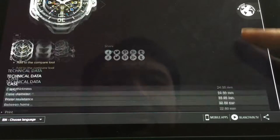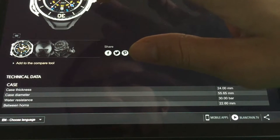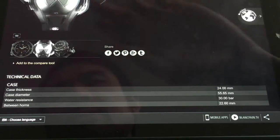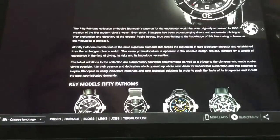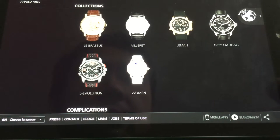55 millimeter watch. 55.65. My goodness. Okay. I don't know what to say. I'm not gonna say anything. I'm just gonna pass. Let's look at something else. Collections.